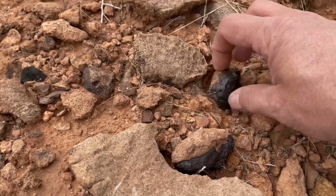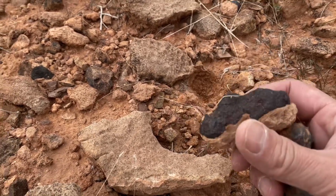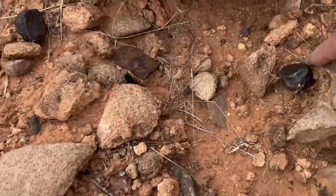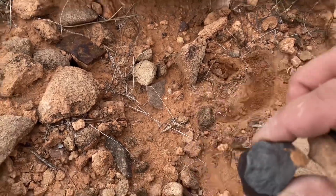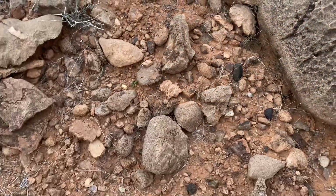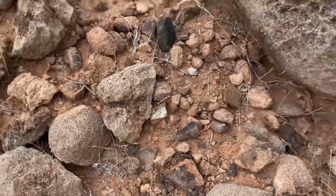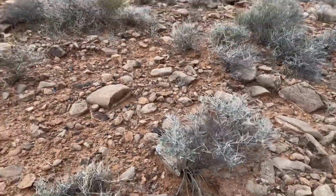There's another one right here. Another piece. Getting more and more. There's one right there. I remember a long time ago when I found it, I thought possibly these were meteorites. That's what I thought in my head. Anyway, it took quite a while later that people were like, oh no, this is hematite.